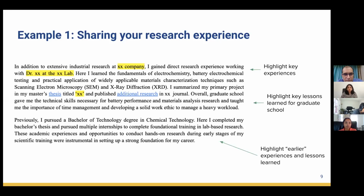So in this SOP, this is a continuation of the previous one. This person says, I have this industrial research experience, and now I want to talk to you about my lab-based research experience at a university. So that's academic, right? And so they go on to say, I did this and I learned these instruments.